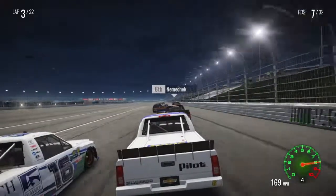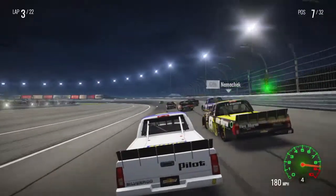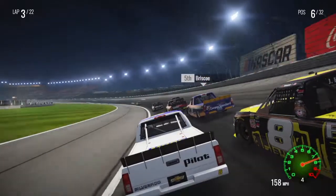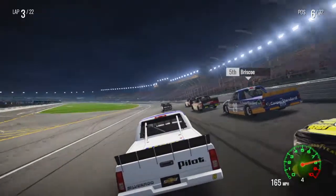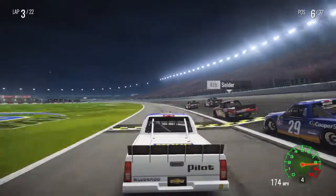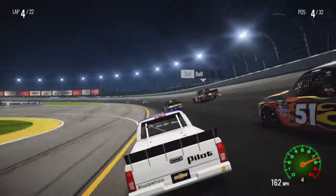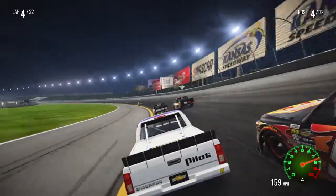Joe Nemechek up ahead. We're going to try to use his draft to clear the 16 truck. That's not Joe Nemechek, that's John Hunter Nemechek, I'm sorry. We're going to try to make a move to the inside of Briscoe. Very evenly paced through that corner, but we are going to get a little bit of a run out. We're going to use up the apron. And we're going to clear him, it looks like, and now making a move on the inside of Snyder in the 51 truck. We got Noah Gragson up ahead.